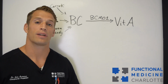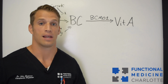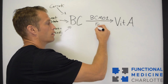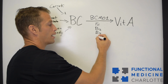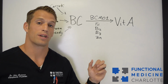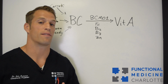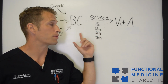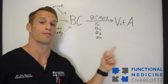What is that? Well, every enzyme has nutrient cofactors that it requires in order for it to work optimally. It just so happens that BCMO requires iron, vitamin B2, vitamin B3, so riboflavin and niacin, and zinc to function optimally. So if you're someone with discoloration of the hands and feet, and say you're a female with poor iron status, or you have heavy cycles every month that may be resulting in you losing lots of iron, then perhaps your hands and feet are discolored because you don't have the nutrient cofactor you need for your enzyme to work properly to convert to vitamin A.